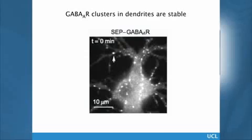So this is an example movie that James has made using live cell video microscopy of these GABA receptor clusters opposed to synapses out in neuronal dendrites. And what we found was that we can image for minutes, tens of minutes, hours. It doesn't make much difference. The receptor clusters are extremely stable under resting conditions.